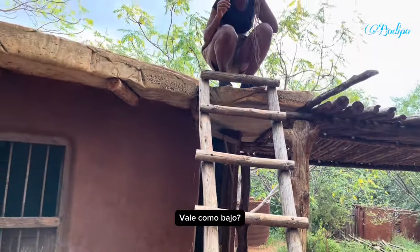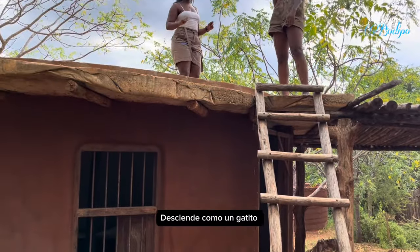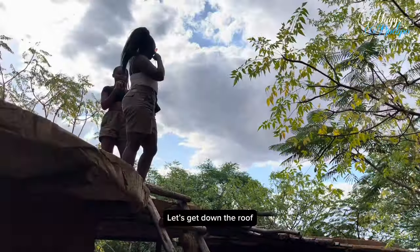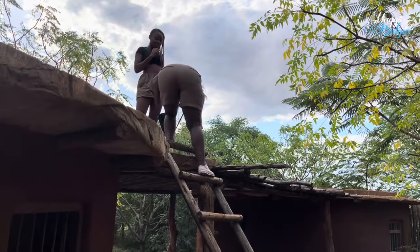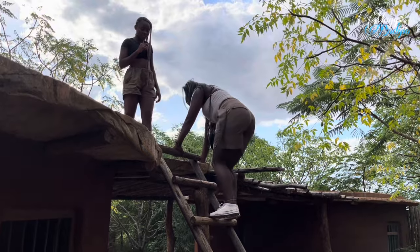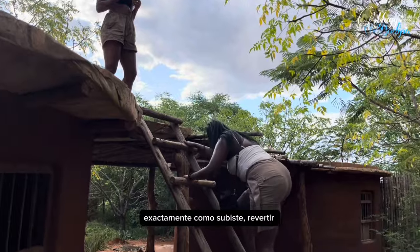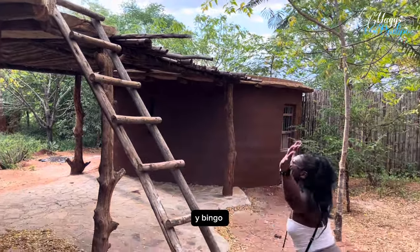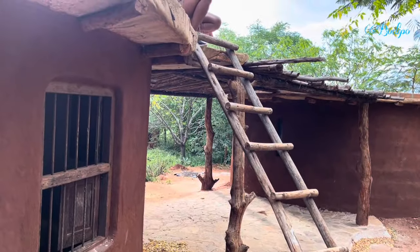Okay, so how do I get down? Have a ladder. Climb down like a cat. Like a cat? Like a kid, mom. Yeah, whenever he climbs trees, exactly how he comes down. You just reverse. Bingo! Okay, so like this. Can I come like this?